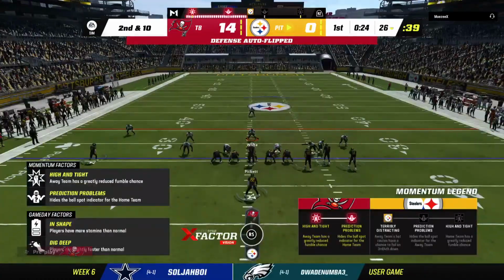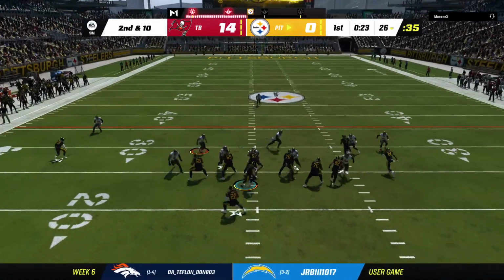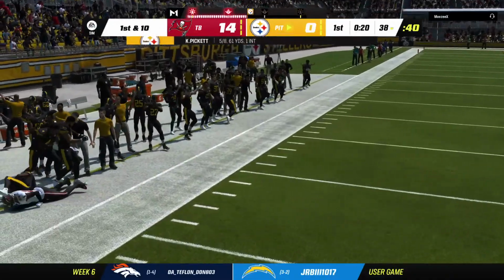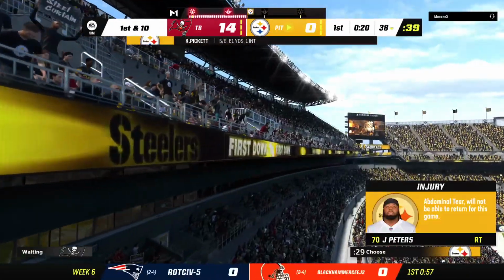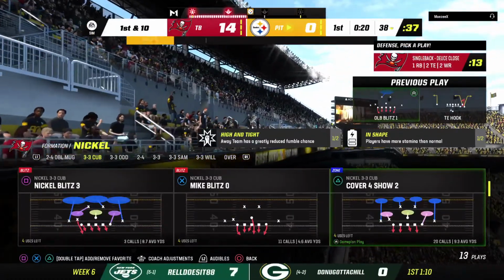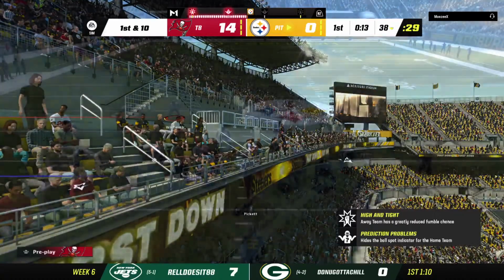After the incomplete pass, here now is 2nd and 10. Pickett, he'll look to throw it. Throwing the out route, complete. That's Johnson. And he takes us beyond the 35 before going out of bounds. 12 yards there as they keep this drive rolling. It's another first down.